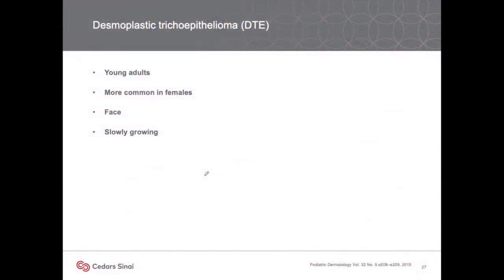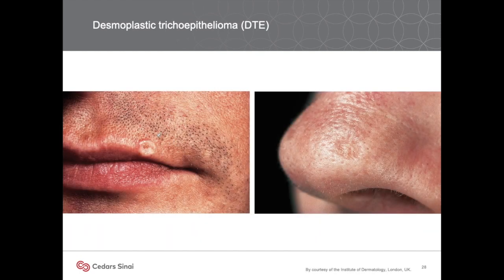Next entity, we have desmoplastic trichoepithelioma, or DTE. This usually occurs in young adults and is more common in females. The most common location is the face. DTE is a benign, slow-growing tumor. Clinically, DTE appears as a yellowish, round, crater-formed papule.